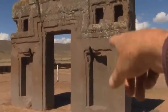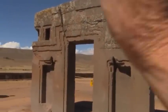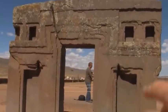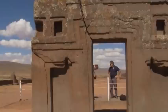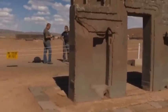We also see these false doors, 1, 2, 3, 4, 5, 6, and the real door in the center. All of them, you see the pattern. You see the double jam system on top, or double lintel on top. That, I think, is indicative of the original builders of the Pumapunku and this Tiwanaku site.